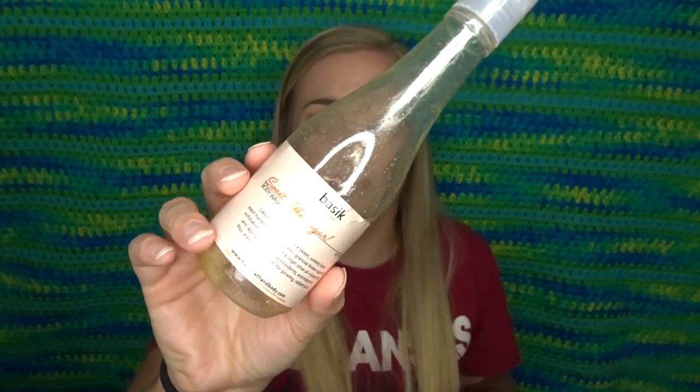handmade with organic brown sugar, coconut oil, extra virgin olive oil, honey. This stuff was so good, and it was in the cutest little bottle, but this stuff smelled amazing, and it was very good for exfoliating, and I really enjoyed this.